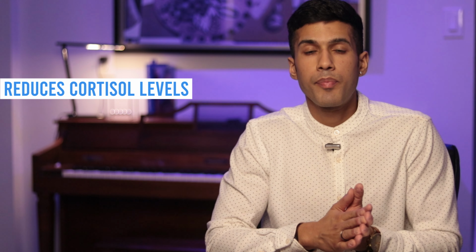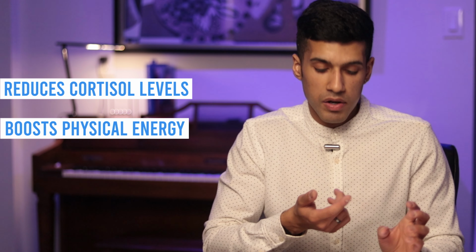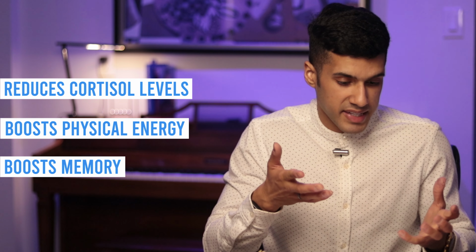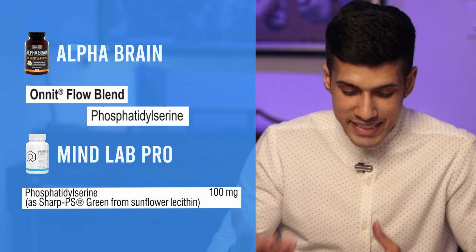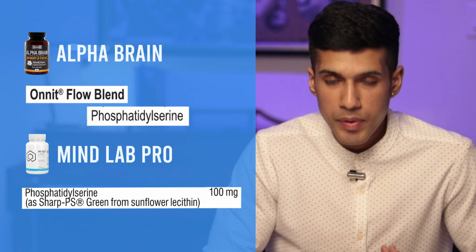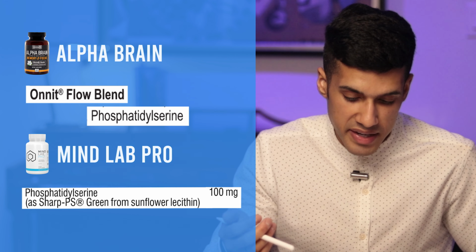A lot of people do report it boosting their physical energy, also their memory as well. So what's great is that we know how much we're taking here in MindLab Pro. We have 100 milligrams, which is a decent dose, whereas with Alpha Brain, unfortunately, we don't know how much we're taking. Here's the next ingredient contained in both products, which is L-tyrosine.